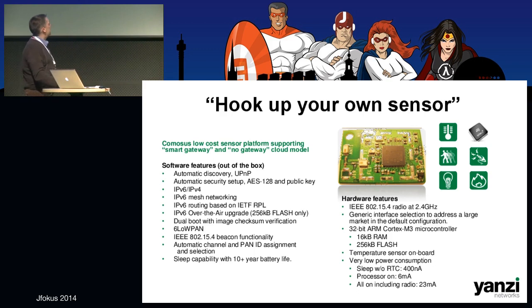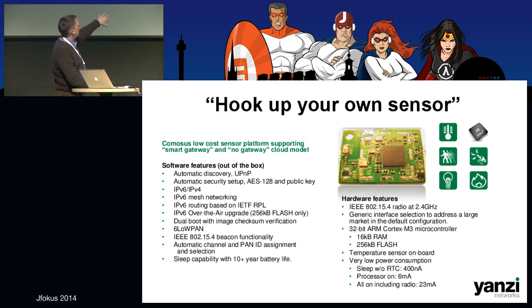Hooking up your own sensors, I got some questions about that before. It's very small, as big as a stamp basically. And some people say you can glue it on anything and get your own sensor, your Internet of Things world up and running. Here are some of the hardware features on the right.